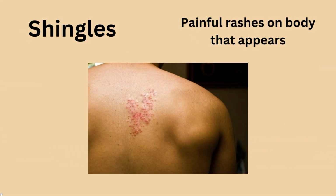So what is shingles? Shingles are painful rashes that appear on the body, seen in people 60 years and above. The cause behind it is a previous exposure to chickenpox. So the reactivation of the virus, which is the varicella zoster virus, leads to shingles that will appear on the skin at the end.